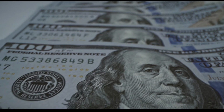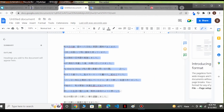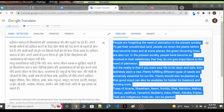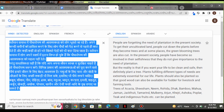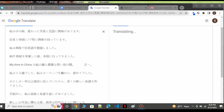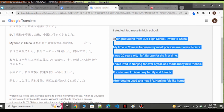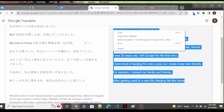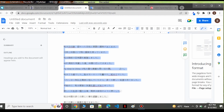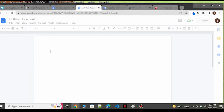Then, it's only a matter of repeating the process. For example, I'll simply highlight this Japanese language and copy it. Then I'll return to Google Translate and copy and paste it here. Then you'll have to translate your information into English. It's a simple operation that I believe anyone can perform. It's possible to do it on your phone or on your computer. So don't be concerned to use Google Translate. Simply go to google.com and type in Google Translate. This program or application takes care of everything for you. This is all there is to it.